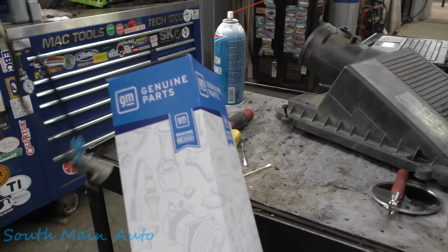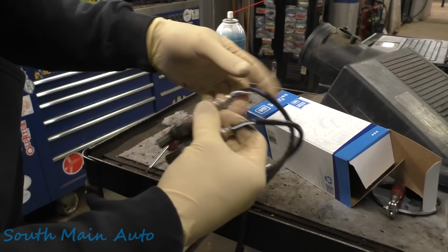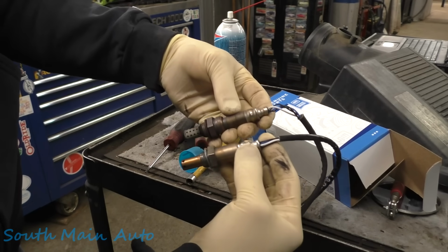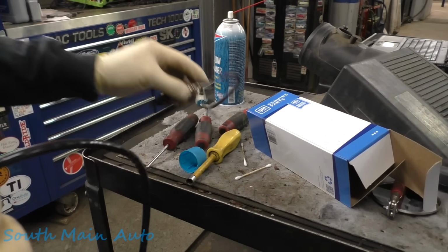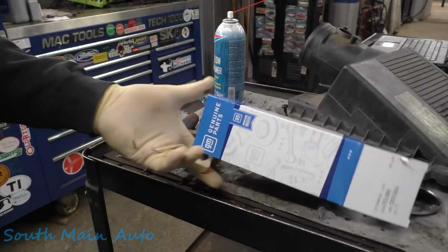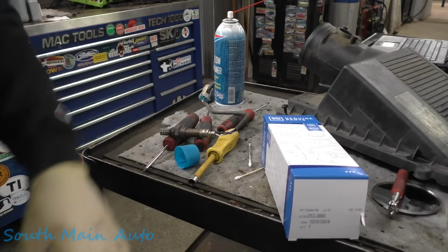Now, I did mention that you need to use OEM, but I mean genuine GM from a brick and mortar store, like from a dealer. So here's the one we took out. This is an aftermarket Denso. This one here is the OEM. You can see the physical difference between them. But the reason I say from a brick and mortar, like a local Chevy dealer, is because there are so many counterfeits online. If you're getting it from Amazon or eBay, it's almost 100% guaranteed it is not genuine.